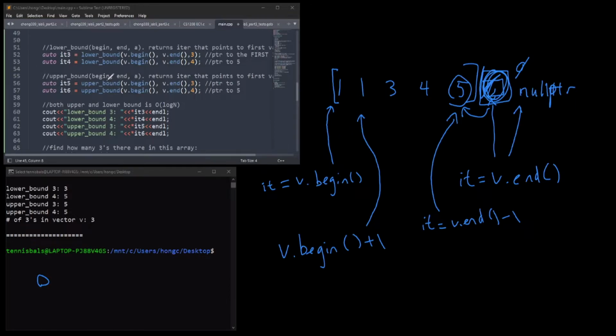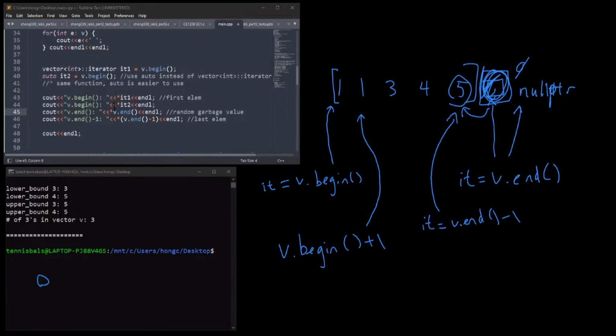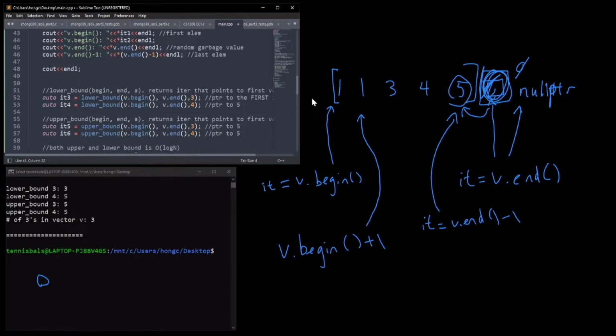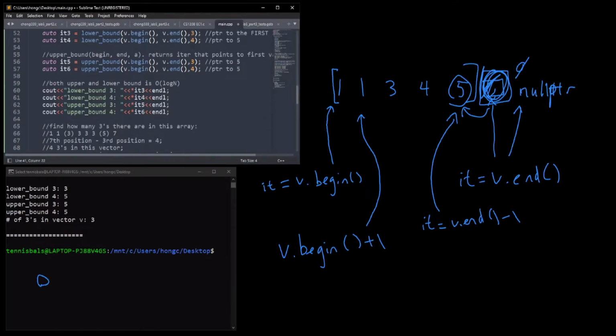I'll talk about how to iterate a for loop with iterators. You don't really use iterators for vectors. You only use them for other data structures like sets and maps. If I have time, I'll talk about them. Any more questions? These are great questions, by the way.